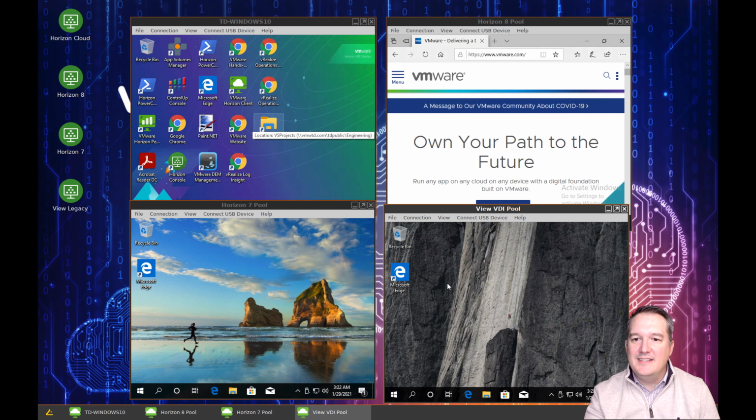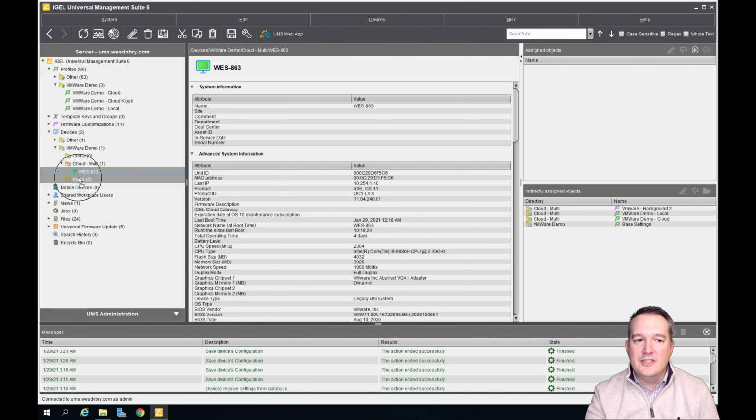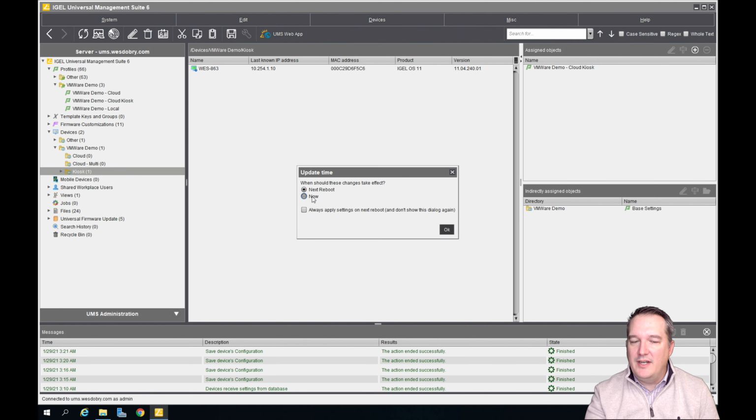But let's say that this isn't the workflow that you want. You don't want your users to manage multiple different environments and click on the icons for themselves. We can also do configurations like kiosks as an example, where we automatically launch a desktop and get your users directly into whatever resources they need.